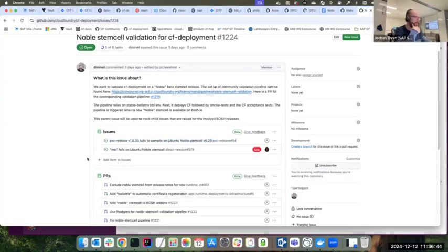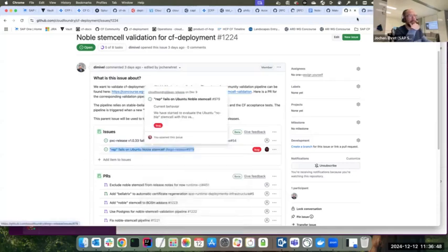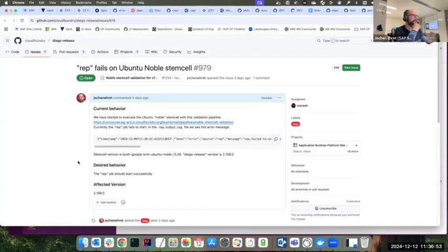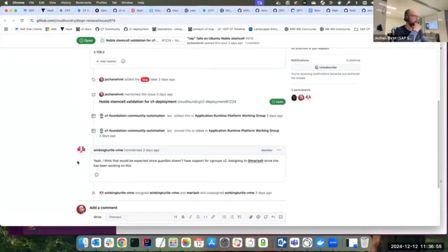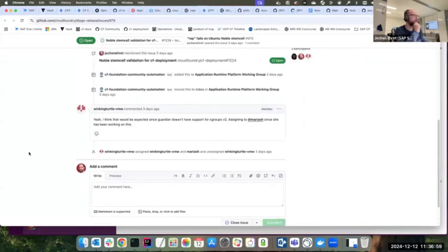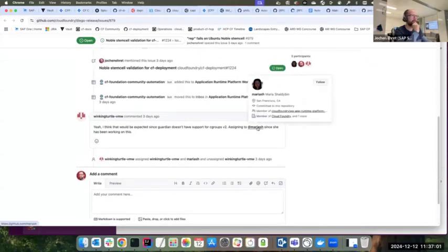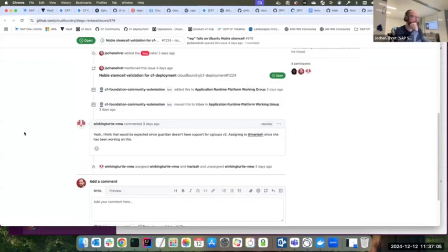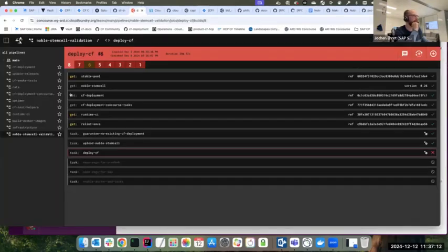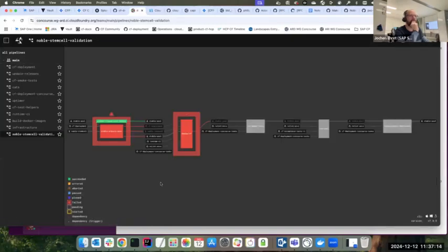Then we can deploy almost all VMs of Cloud Foundry. The only thing that fails, but that was already known, is the rep job, because of something with cgroups v2, and Maria Shaldybin is already working on that. So here we have to wait for a new Diego release, and then we can try again.